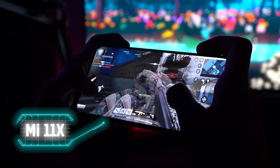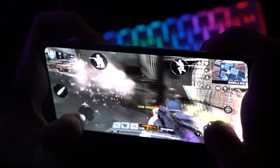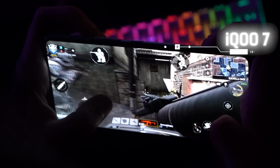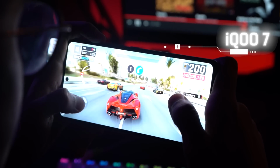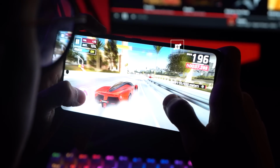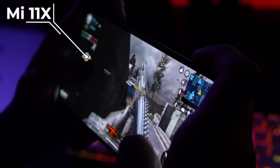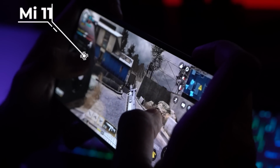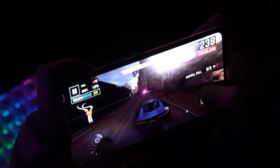I did not have any major issues regarding frame drops or stutters, although thermal management is definitely superior on the iQOO 7 in comparison to the Mi 11X, which means when you play games for longer durations, the surface of the iQOO gets barely warm. And while the Mi 11X also doesn't run blazing hot, it does get significantly warm at the rear and at the front. Also, the gaming experience is enhanced on the iQOO 7 because of MEMC tech.